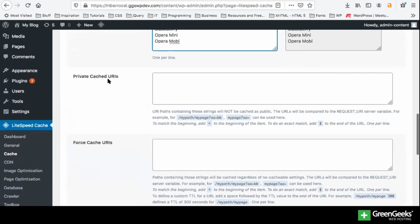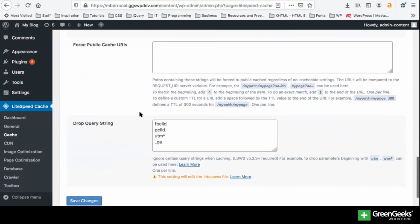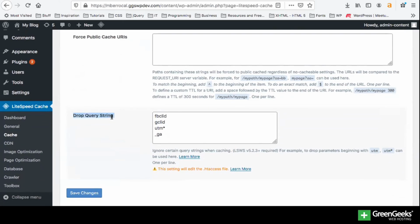These are settings over here where you can actually private cache URLs. You can force cache on specific pages, yes or no. This is really important, and when I saw it, I was like, wow, this is really, really nice. Drop query strings. What do I mean by that? Basically, some people might have UTM campaigns, like Google Analytics campaigns or Google AdWords campaigns running, and Facebook ads and stuff of the like. So they want to track that stuff.